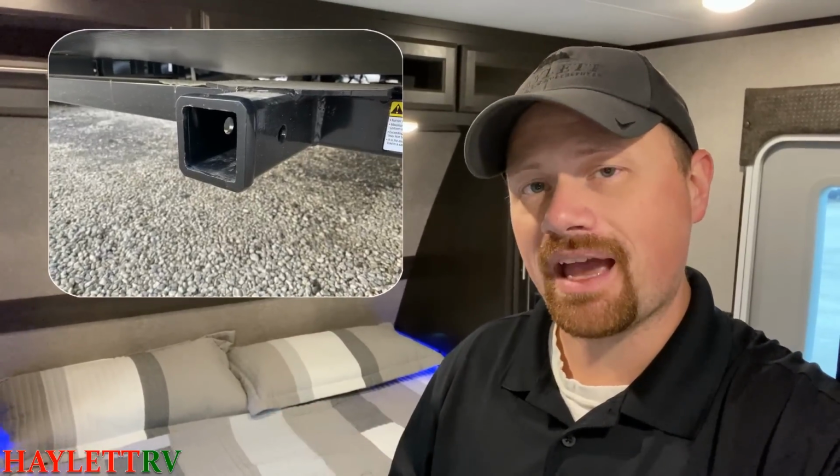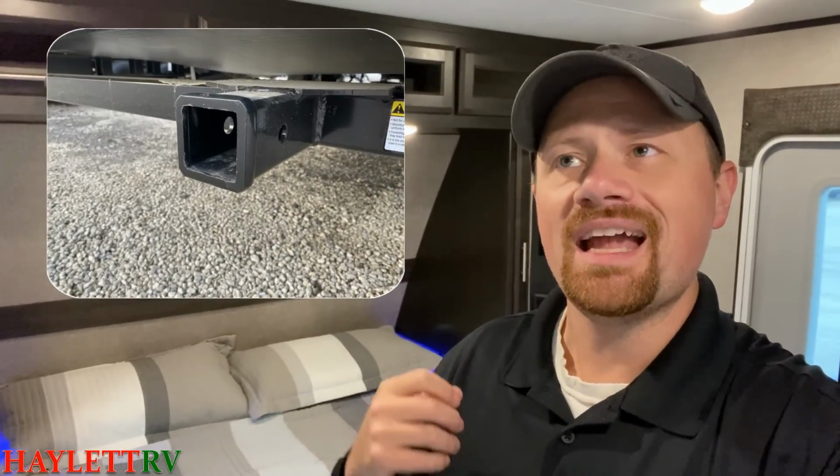Oh, one other little thing I forgot outside. This is more of a trailer versus fifth wheel difference. All the Eagle travel trailers, regardless of whether they're Little Bird or Big Bird, have a 2-inch receiver hitch on the back. It's rated for 300 pounds. It's an accessory hitch, not a towing hitch.